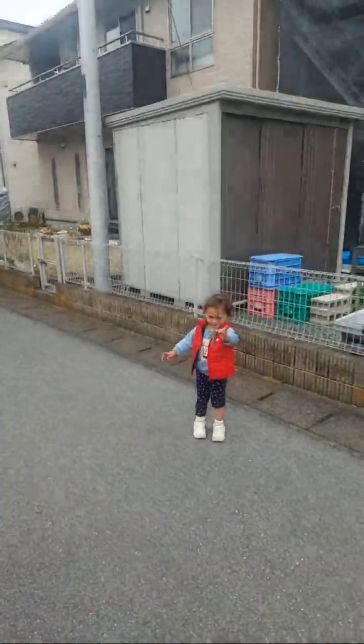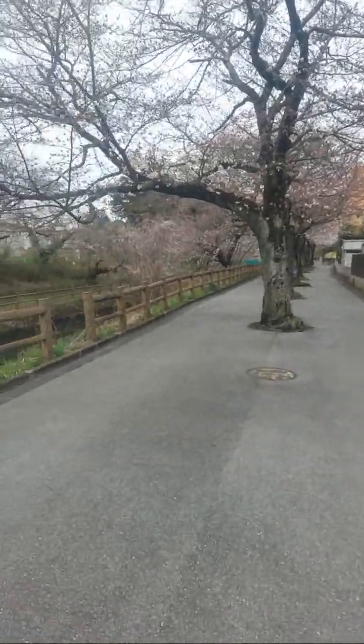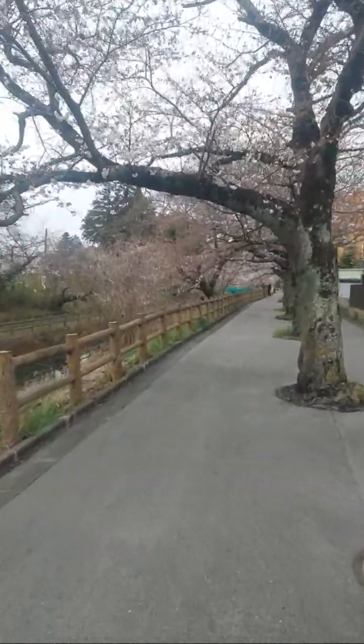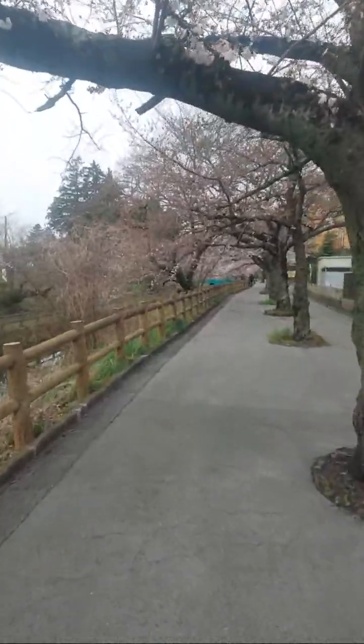What's this? It's a stick. Yeah. So I'm going to try to keep this as steady as possible because my gimbal's dead. I need to order a new gimbal.